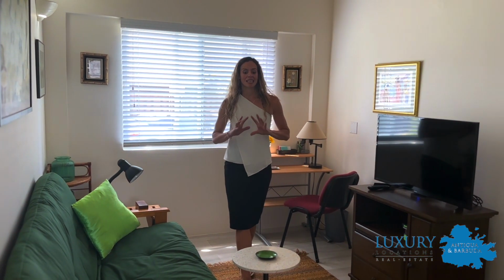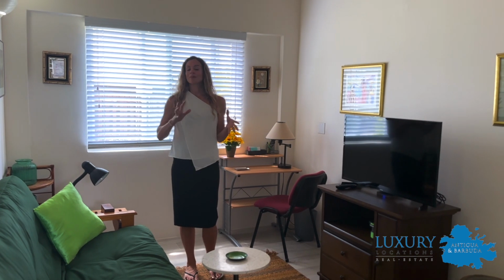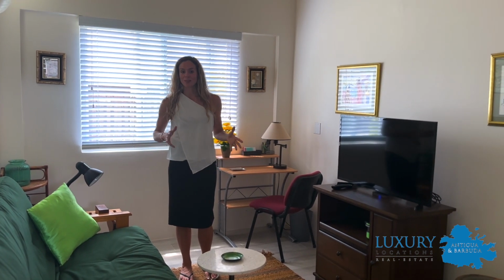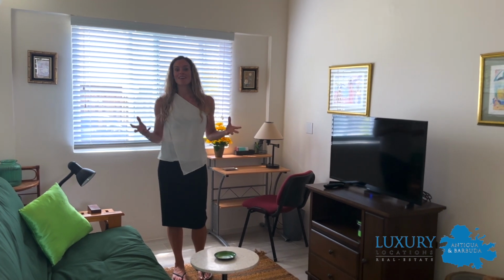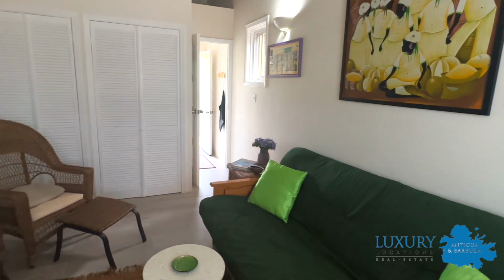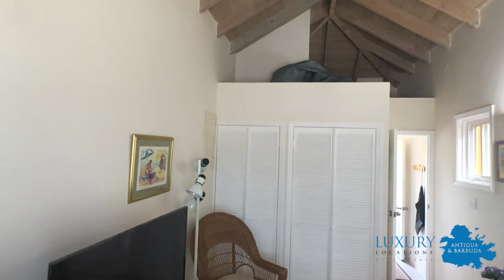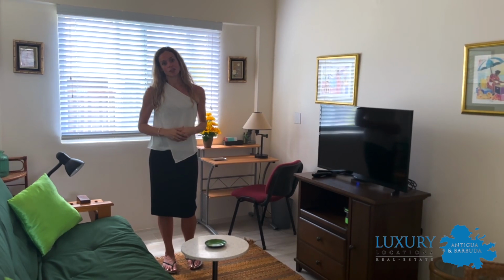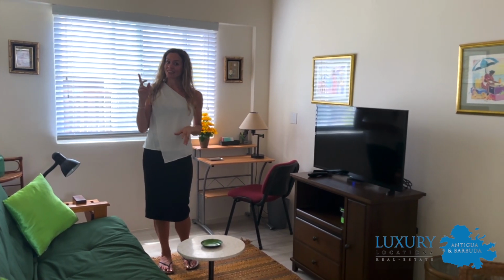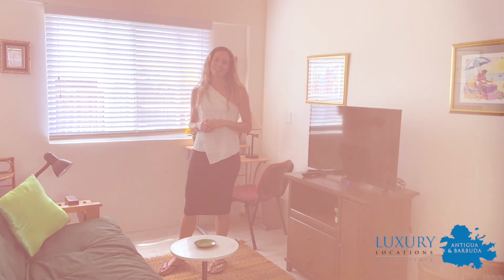Now this room could easily be an office or a bedroom. It'll be a little bit quirky because obviously if you need to go to the toilet or a shower, you have to go outside, but that is a great way of Caribbean living. It can also be an office. They use it as a TV room at the moment. There's also extra space in the vaulted ceiling area, which you could easily use for lots of storage. This room has got AC, it's got a fan, and you've got nice windows for breezes as well.